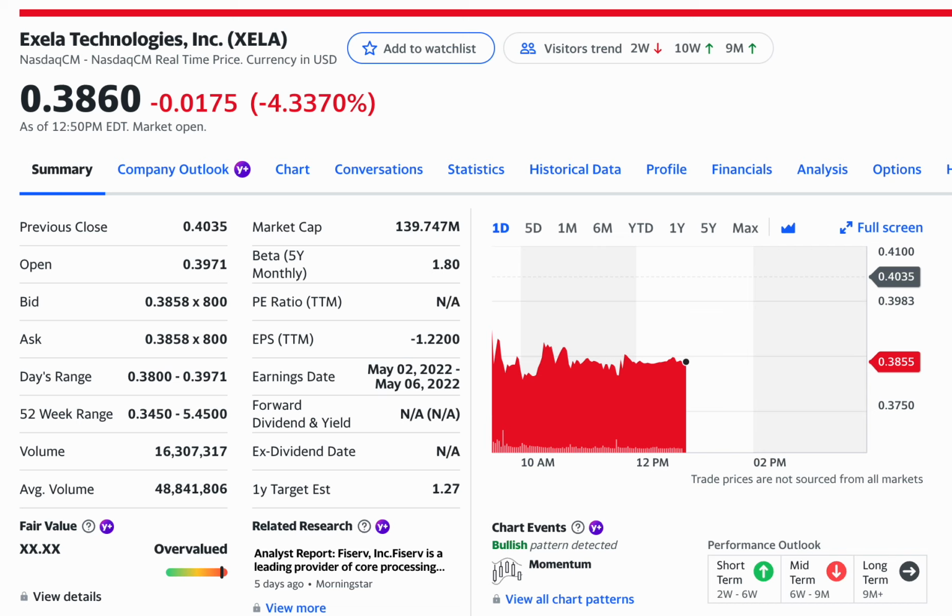Today we are looking at the stock price of Exela Technologies with the ticker symbol XELA. This is a company that is based out of Irving in Texas, and it is a business that facilitates transactions and provides document management services for businesses across the globe.